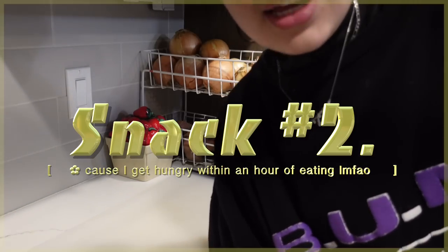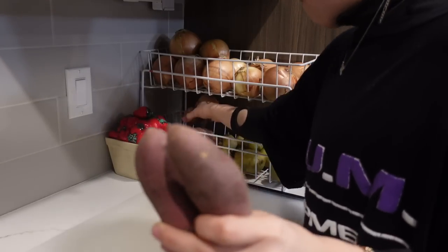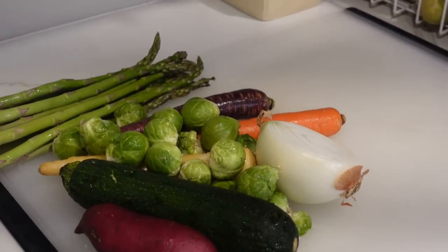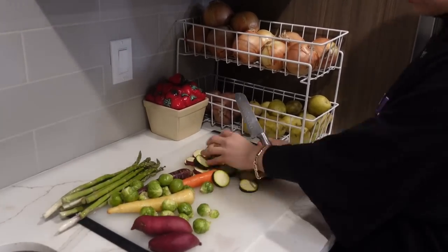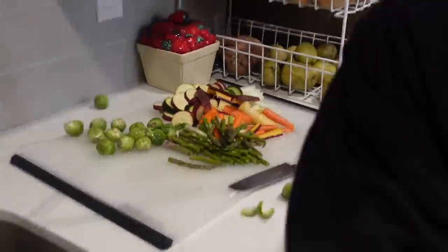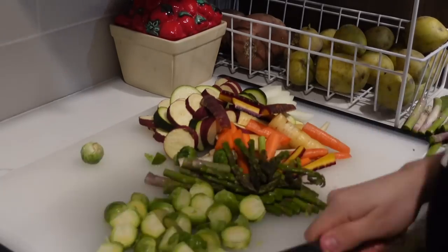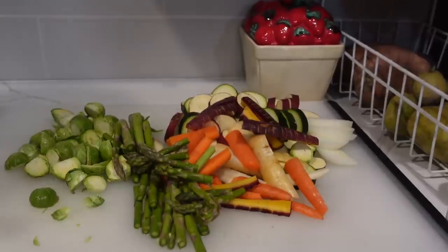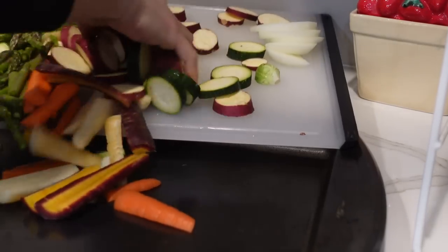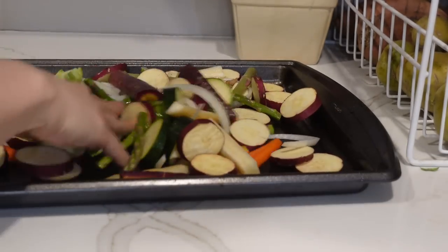I'm gonna shower in a sec. I'm gonna prep my veggies that I'm gonna roast. I believe these are Japanese papas. I'm gonna share this with Johnny. Doing roasted veggies like this is a really good idea if you're into meal prepping because the veggies will last you so long.